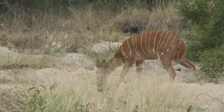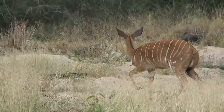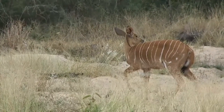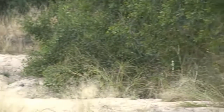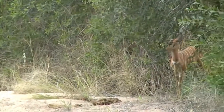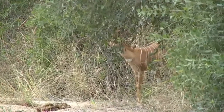And I'm fairly certain more will start following behind it. Oh! Its youngsters just popped out behind it, so there's at least one more, but I'm guessing possibly even more that will come through following this initial female.